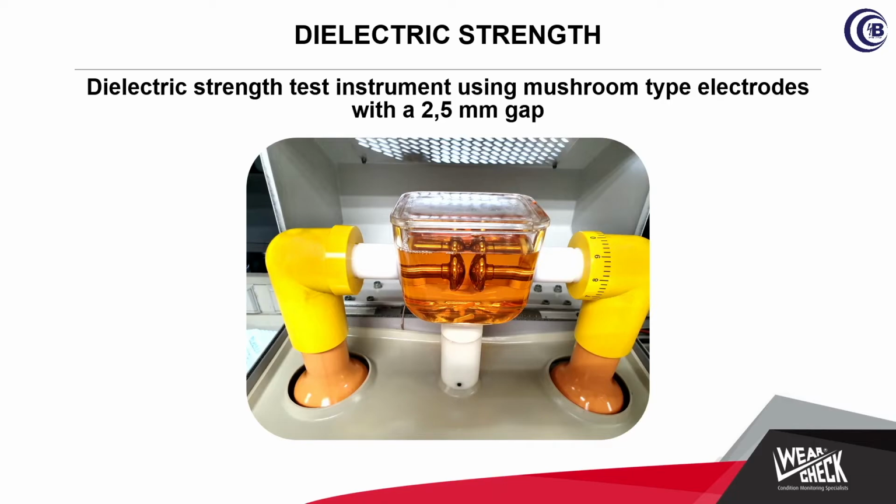So what's happening, and this instrument is basically just a transformer. You increase the volts on the one side, and all of our instruments can go up to 100 kV. So we increase the voltage on the one side, and we measure how much voltage it takes to flash over between those two spheres. It's quite neat to see, unhealthy to touch.